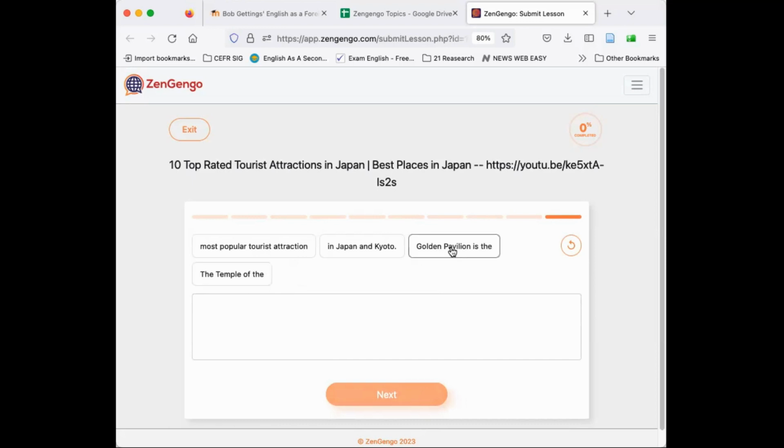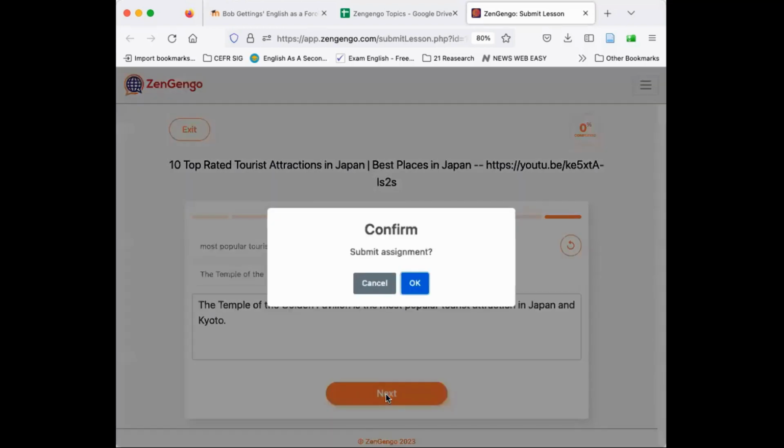A golden pavilion is the name of a place. So, of course, it begins with a capital letter, which tells us it's the beginning of the sentence. The temple of the, well, what kind of temple? What's the name of the temple? Golden Pavilion. We know this is the most popular tourist attraction in Kyoto, Japan.